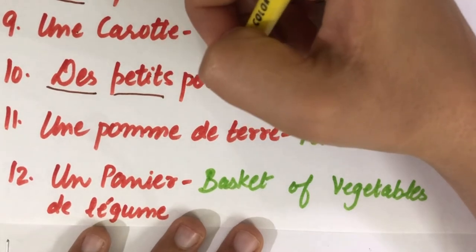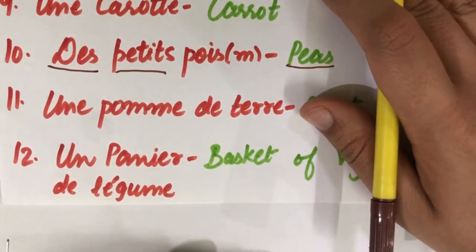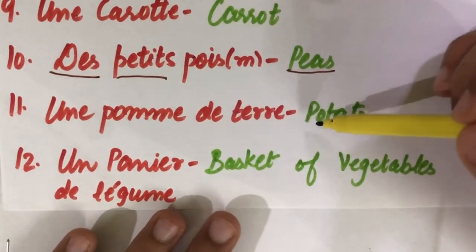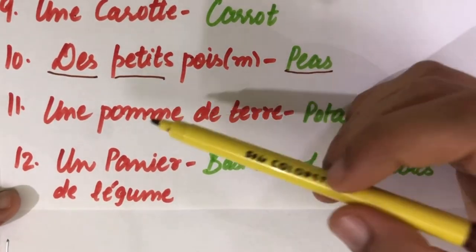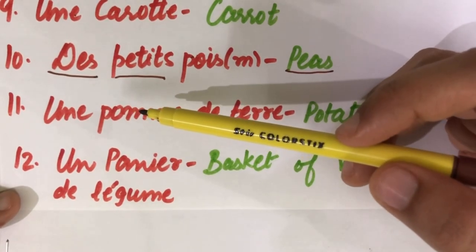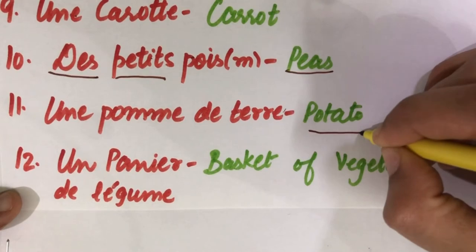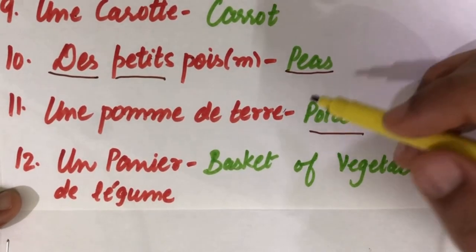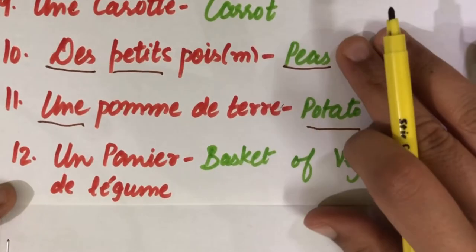P-O-I-S. Pois. Okay. Next is une pomme de terre. Une pomme de terre. Also in fruits we did la pomme. So what is la pomme? That is actually apple, but pomme de terre is potato. Okay, so what is pomme de terre? That is potato. Okay, and it is feminine, and accordingly une is used here.